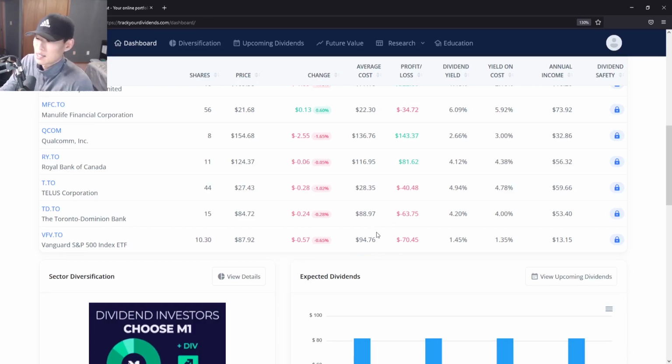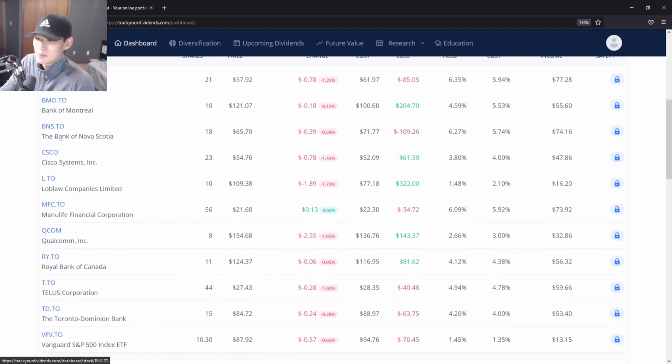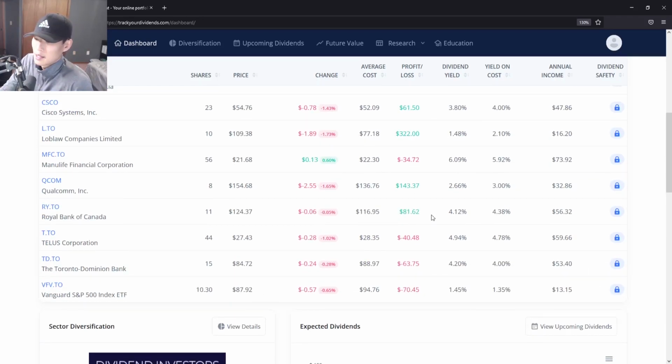So we might start getting more heavy into the Vanguard S&P 500, because I would like this to take up a bigger portion of the portfolio, as I just think it's a good idea for some people. They're really good at individually picking stocks. I'm not that great at it, nor do I think I'm good at it. So the majority of it will probably go into the S&P 500, outside of these companies here and some other companies I hold outside this portfolio. We've lost about $70.45 in this position, and 1.45% yield on VFV, and we're getting 1.35, about $13 per year from VFV. And so that's trackyourdividends.com.